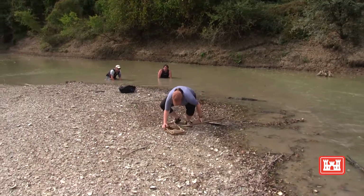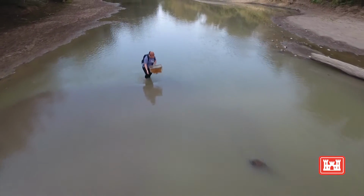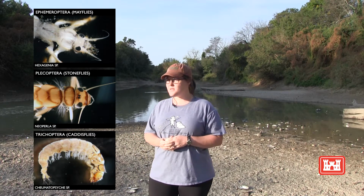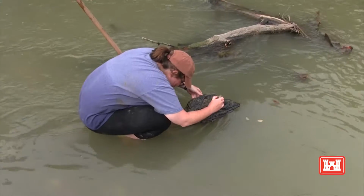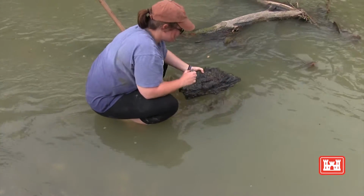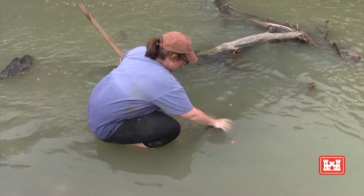What we would hope to find in a system like this are organisms that require flow for respiration and feeding, and we would hope to find fewer organisms that can tolerate a broader range of conditions. In particular, we would like to find the EPT taxa, which are your indicator organisms for good water quality. Those are Ephemeroptera, mayflies, Plecoptera, stoneflies, and Trichoptera, caddisflies. Those groups tend to have the most sensitive taxa within them, and they're more sensitive to changes in the environment. So macroinvertebrates can tell you not only what is happening right now while we're sampling, but the persistence of those populations can tell you about the history of the system itself.